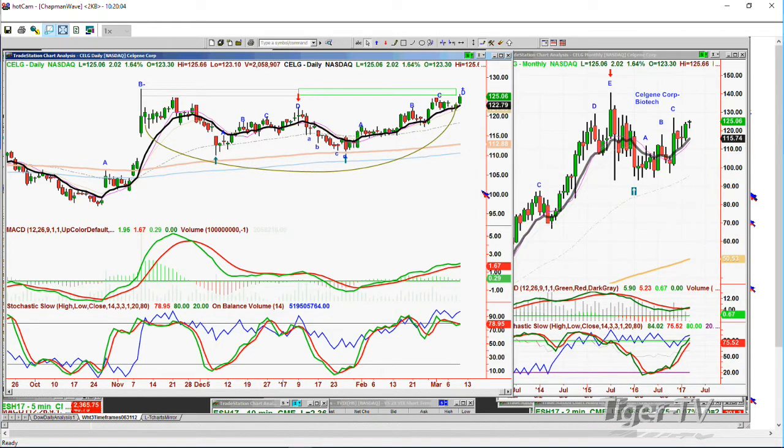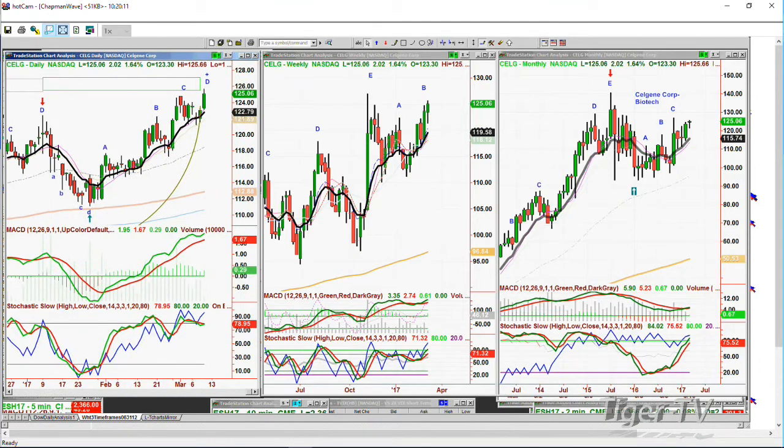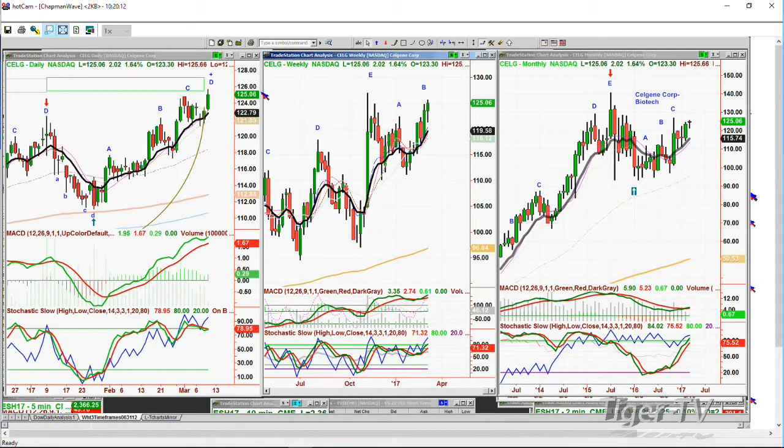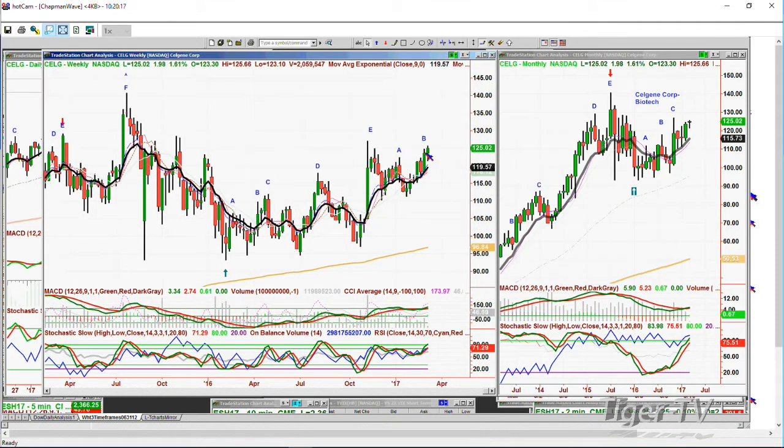Now, this is the issue. Where do we stand? The question says, I've started a position here. It's like a starter position. Where do I think it's going to go? My thinking here is it's one of the leading IBB stocks at this particular point. It's showing strength. The weekly chart is good. It's not great. It's just good. And I think it will take out the 127.